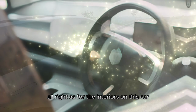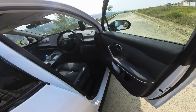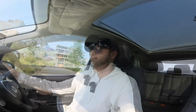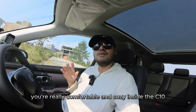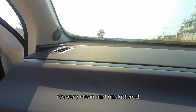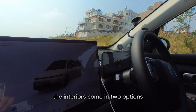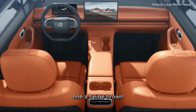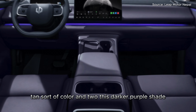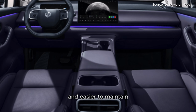All right, as for the interiors on this car, flush handles that hide away. You're really comfortable and cozy inside the C10. It's very clean and uncluttered. The interiors come in two options, one a beige brown tan sort of color, and two this darker purple shade. I think this one might be the better and easier to maintain.